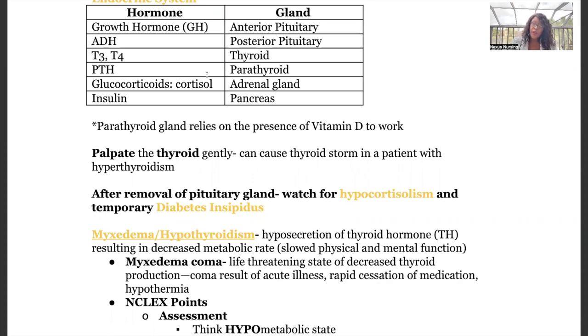I already covered diabetes mellitus type 1 and type 2. I did a lesson on that, so if you haven't seen that already, go ahead and check that out. It doesn't have to be watched in order, but do make sure you watch that, because lots of test questions do come from your endocrine, your diabetes type 1 and type 2.